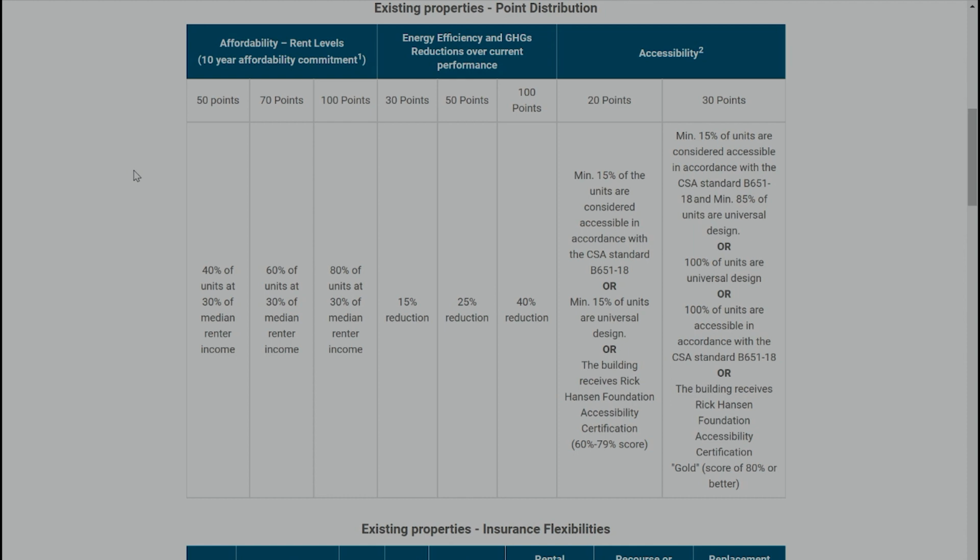So affordability is one. Accessibility is the other one. That means improving the accessibility of the unit by a certain percentage over the National Building Code standards or the CSA standards, whatever it is. And the third bucket, or way to get this financing, is through energy efficiency improvements. Can you reduce the consumption? Can you improve the performance of your energy equipment and do that over and above the National Building Code or whatever codes are in place?